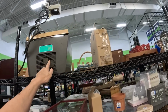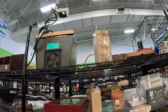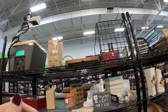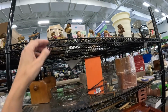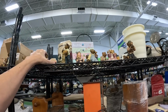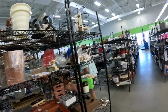I remember these from school. I wonder why somebody would buy that nowadays. That takes an image and shoots it on the wall, right? Is that what happens there? I don't remember. Okay, I think these are all Boyd's Bears. These don't bring any kind of money. I don't think there's any of them that do well. It's a completely not good category.